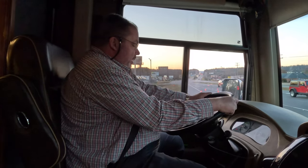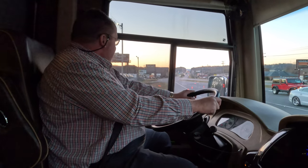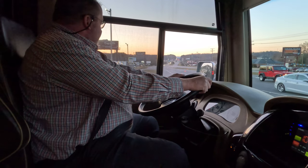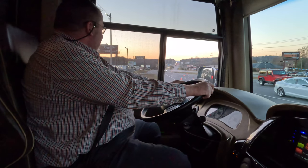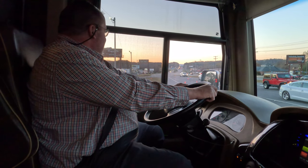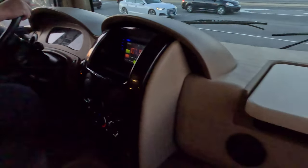But it does have the 6-speed TorqShift transmission with overdrive and the 362 horsepower V10, so it should have plenty of power for a vehicle this size anyway. I know nobody's going to let us out, so we'll be here. But this thing should have plenty of power, just 10,000 miles. It does have a lot of leg room, too. So pretty comfortable up here.